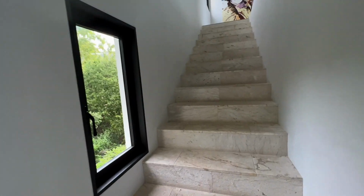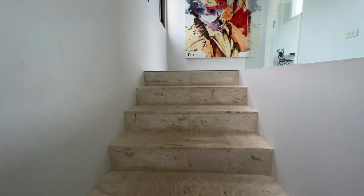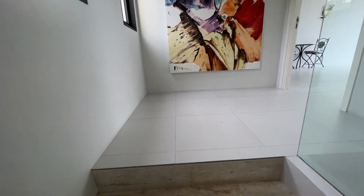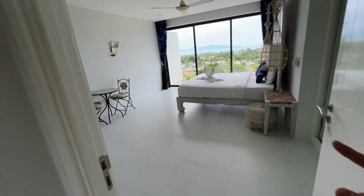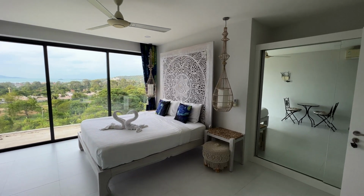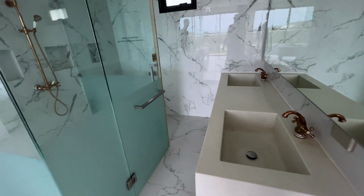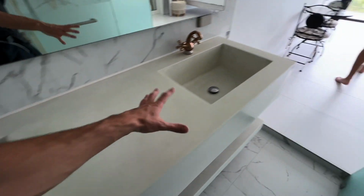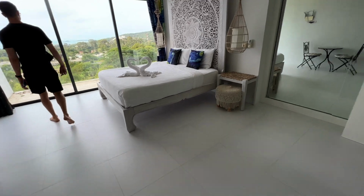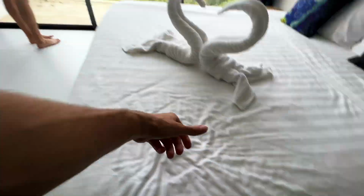Now we'll go upstairs. This is the staircase up. Oh, nice glass railing here. The first bedroom here? Yes, master bedroom. So this is the master bedroom. And then look at this ensuite here. This is really nice. It's a walk-in shower with a toilet there. It's nothing crazy. A few faucets. It's nothing crazy, but the bed is nice.